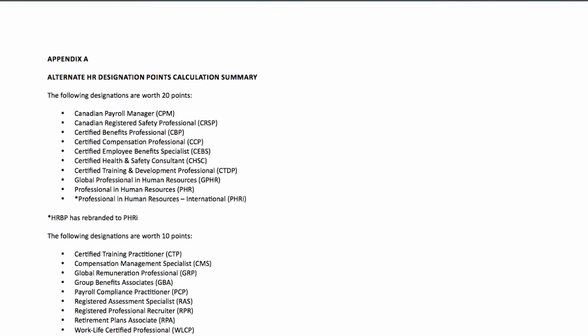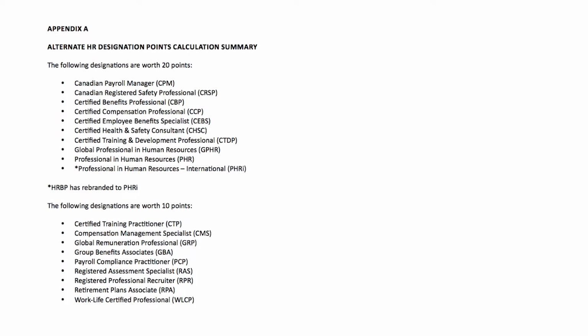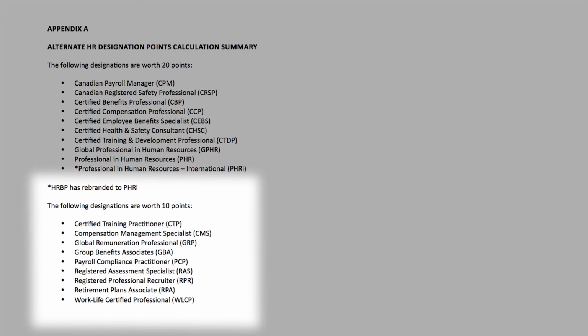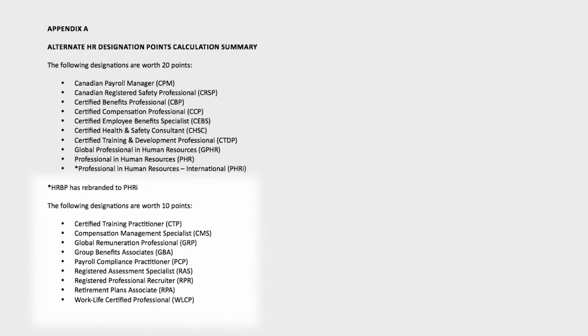In Appendix A, you'll find other information that might be useful to you when completing your application. Here you'll see the list of other HR designations that are worth a certain amount of points towards the alternate route. The following designations are worth 20 points towards the alternate route, which you can see listed here. Below, you can see the designations that are worth 10 points towards the alternate route.